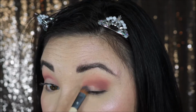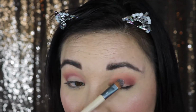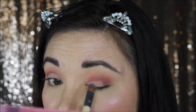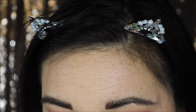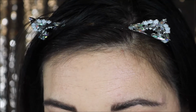I kind of want to just dip my finger in here. It's going on smooth. On the brush it feels sticky, but on my finger it didn't feel sticky at all. So I don't know. That's the thing about reviews, things work so differently for all people. I don't know which color I want to use. I think I'm gonna go into Fantasy because it's just so pretty.